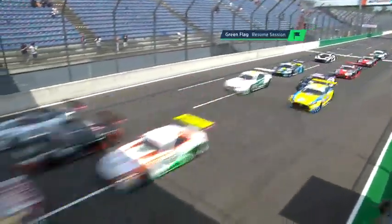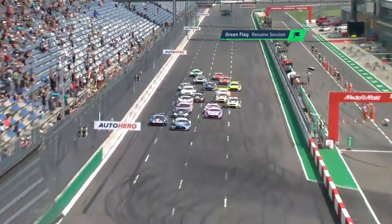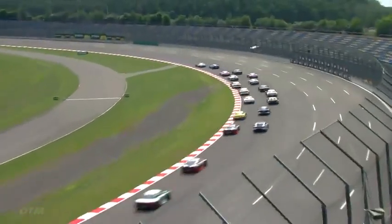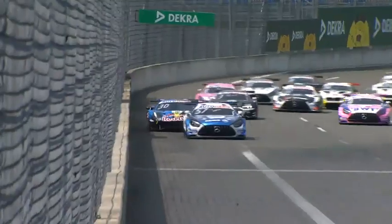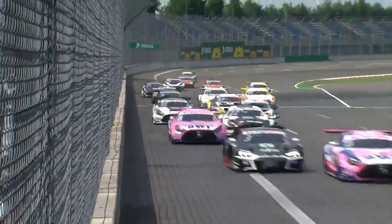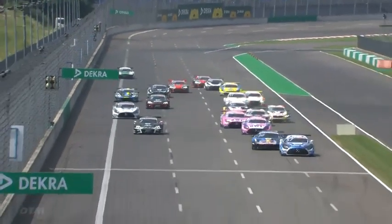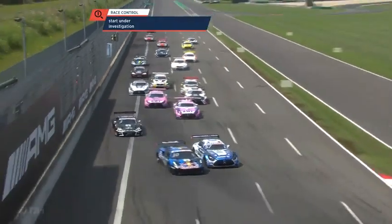It is another good start for Philip Ellis. He's got his nose in front here. Liam Lawson trying to go with him, but it's going to be Ellis in the lead of the race. Götz is just, I think, about going to hang on to third, or is he? Because he's under attack from Kelvin van der Linde around the outside as they come out of turn one. It's a good start as well for Daniel Juncadella in the bright pink number eight Mercedes. He looks like he's gaining ground from eighth on the grid. Philip Ellis then on the way down into turn two. He's got Liam Lawson trying to come around the outside of him.